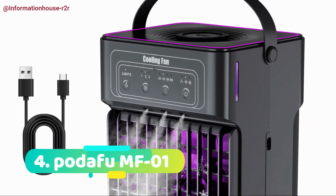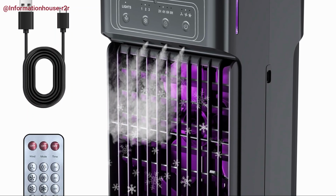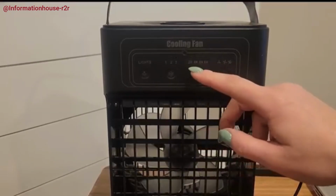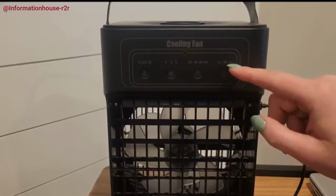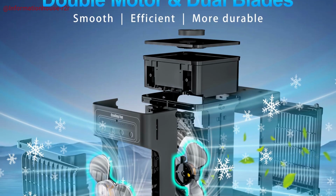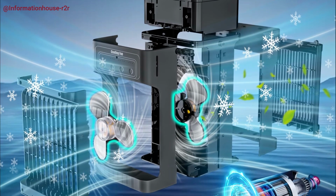4. Pafu MF01. Stay cool and comfortable wherever you are with our feature-packed portable air conditioner. Designed for instant relief, it offers 3 fan speeds and 3 spray modes to suit your cooling needs, from a gentle breeze to a strong chill. The extra-large 1,100 milliliter 39-ounce water tank provides up to 10 hours of uninterrupted cooling, so you can relax without the hassle of frequent refills.